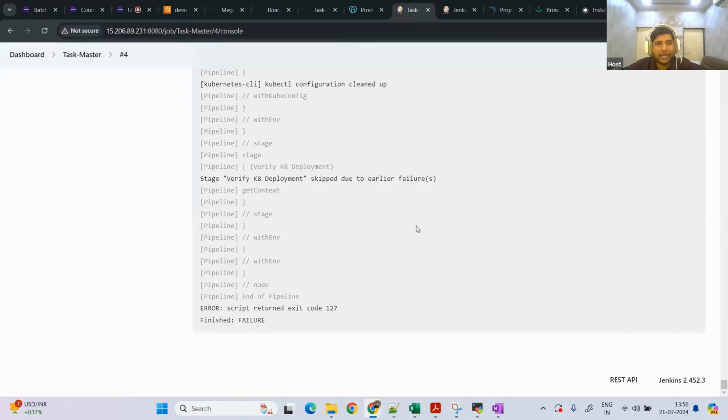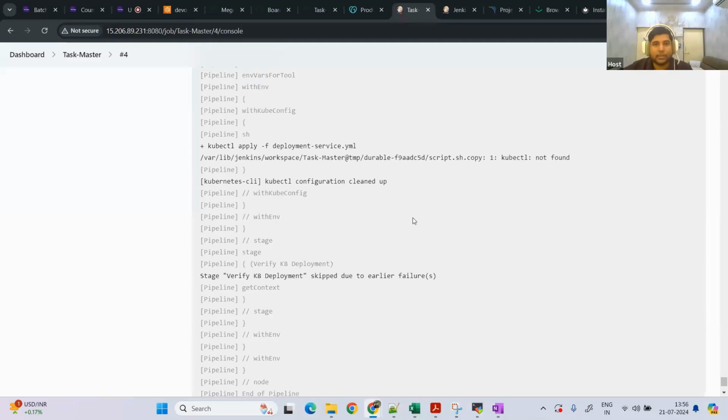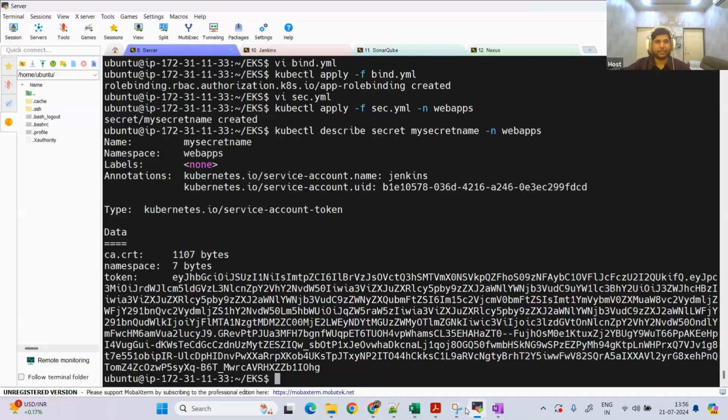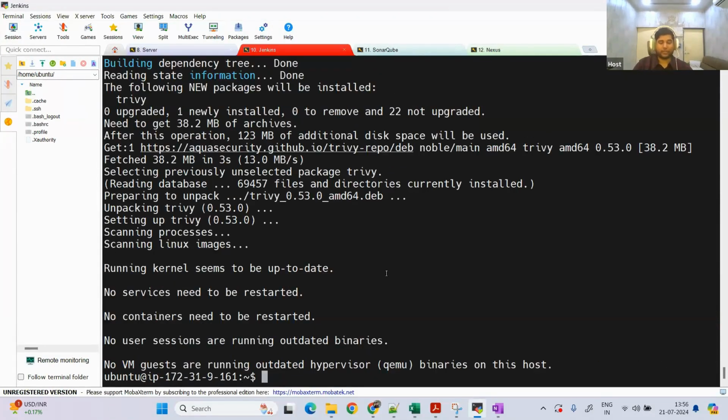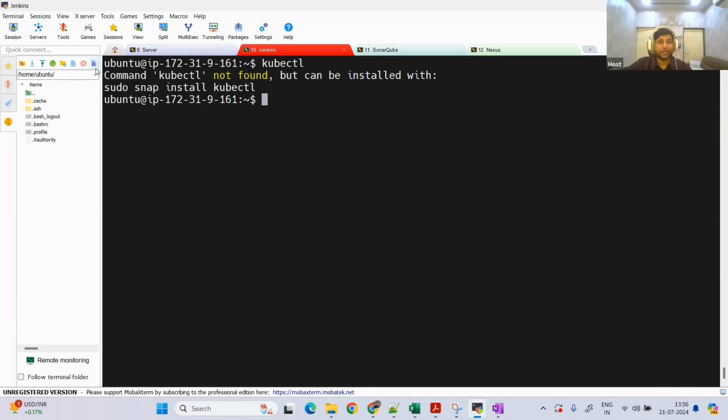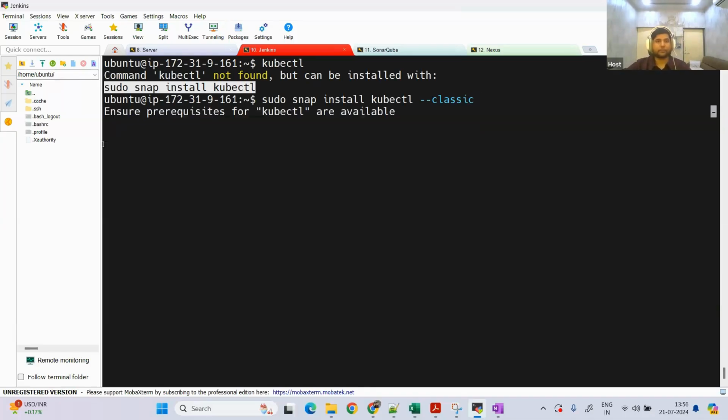Okay, so we have some issue. The issue that we saw is that kubectl not found. That means we need to make sure that kubectl is present on our Jenkins server. So we can go to Jenkins and run the command kubectl. It's not present, so we can install it immediately. I can run --classic. It's going to install kubectl.